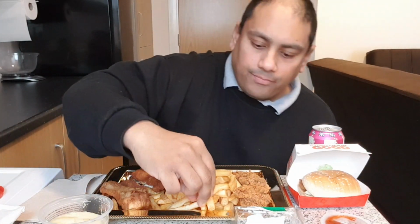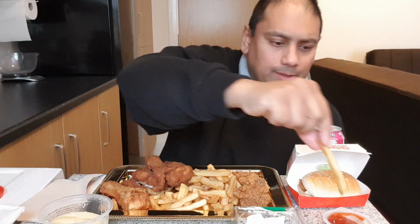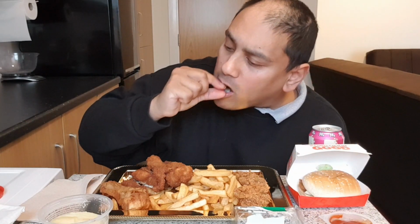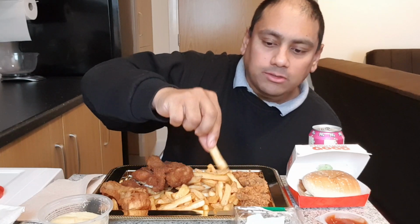Right guys, let's get started. Right, this is the skin on fries. More rustic look. Today, it's very cold, it's freezing cold here in London. Windy and it's boring, especially when it's Sunday. Okay, the fries are nice and soft. Forget the crunchy, it's not crunchy, but it's all right.